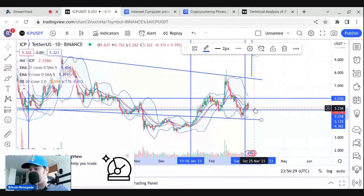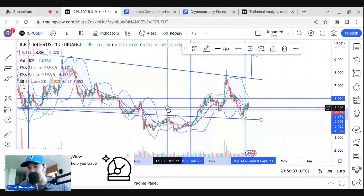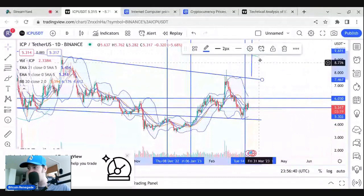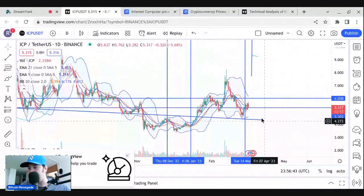Now, if we go and look at this red dotted line here, I'll actually make a blue line for this so you can see on a solid area. If we follow this all the way back here, let's get rid of this line and we'll get rid of some of these other lines. I just wanted to show you really quickly that pattern.